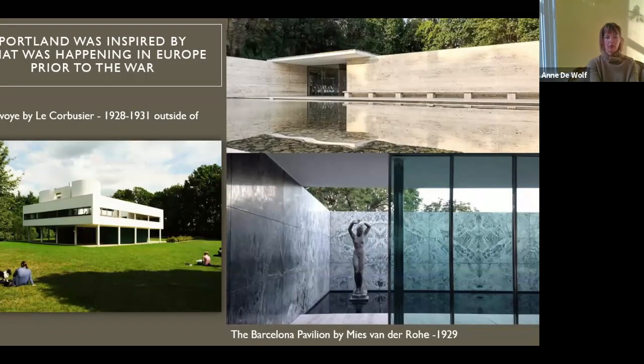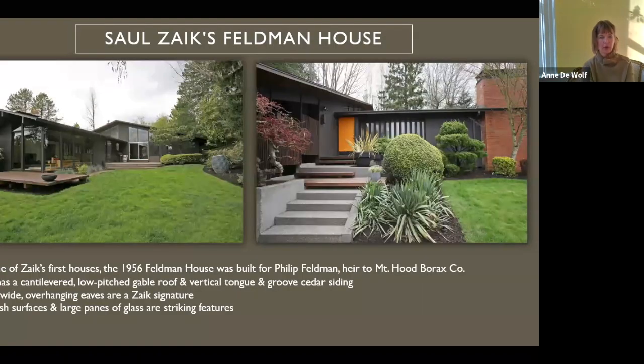Portland was inspired by what was happening in Europe prior to the war. Here we can see, and you can still see, the inspiration of these great architects. In today's architecture, we can build open floor plans because we now have steel that can span huge distances and open up. Glass can be produced in huge sheets, where before you would have little pieces of glass, which was the reason for a lot of the divided light patterns on the houses built prior to this. We have large expanses of concrete being used that can float above glass. Inside was brought to the outside, and outside was brought to the inside. So there was a lot of new development that opened up a huge spectrum of options for architects.